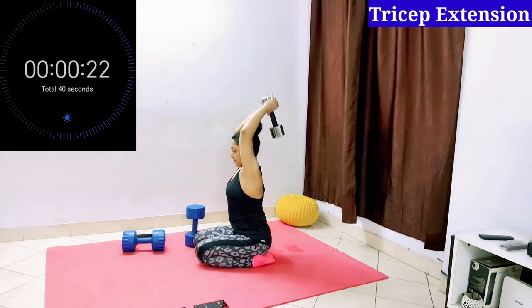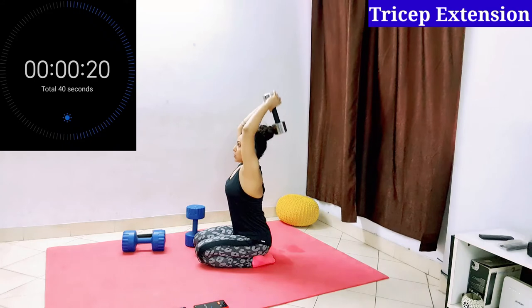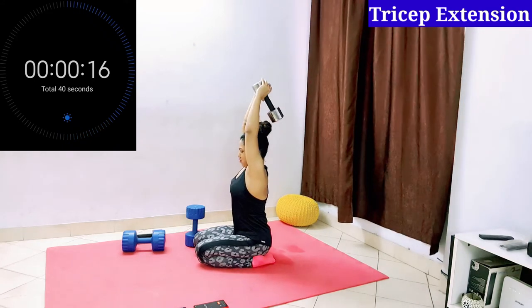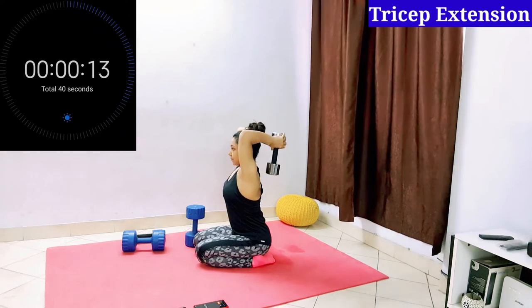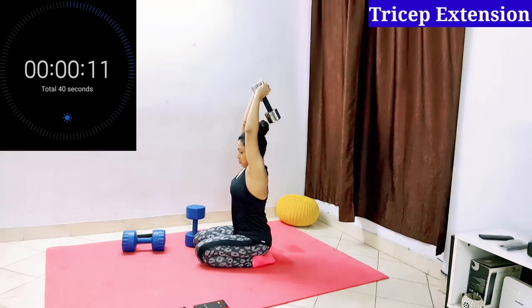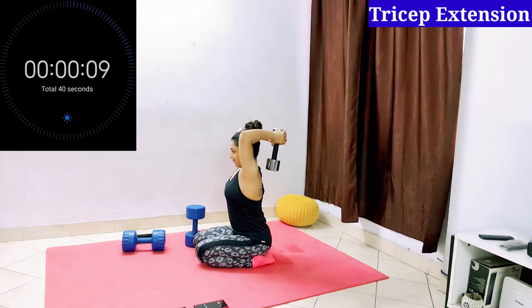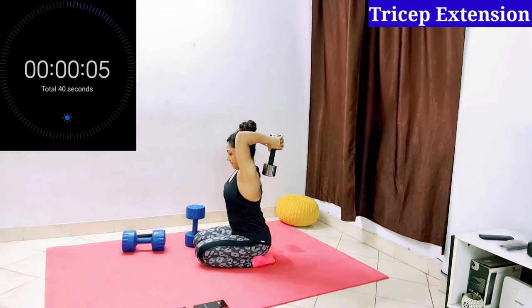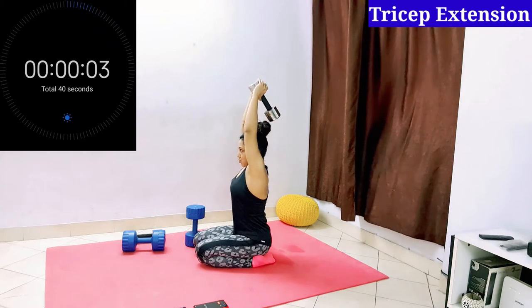Tricep extensions are an excellent exercise to build and shape the upper posterior arm muscles. There are several varieties to try. Whenever you use your arms, your triceps come into action. Building strong arms, including the triceps, can help you become stronger and more functional in your everyday tasks.